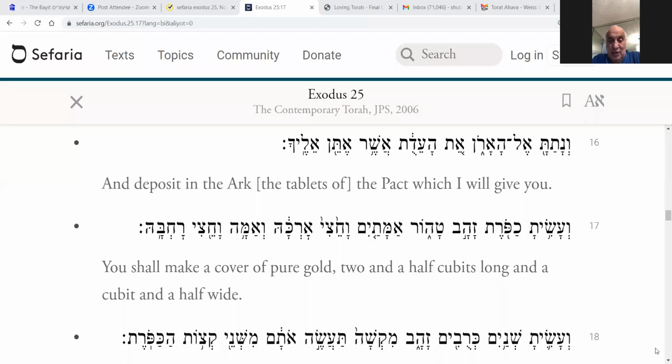And number 3, and finally, and this is where I want to get to the kruvim. So what do we have here? We have an open box, gold, wood, gold. On the side, the rings into which the poles were placed. Then the Torah tells us that a flat piece of gold was placed on the top of the ark. And on each side of that piece were the kruvim, were the cherubim. Let's take a look in the text, starting with sentence 17, chapter 25, and then we're going to go to the cover of the book.